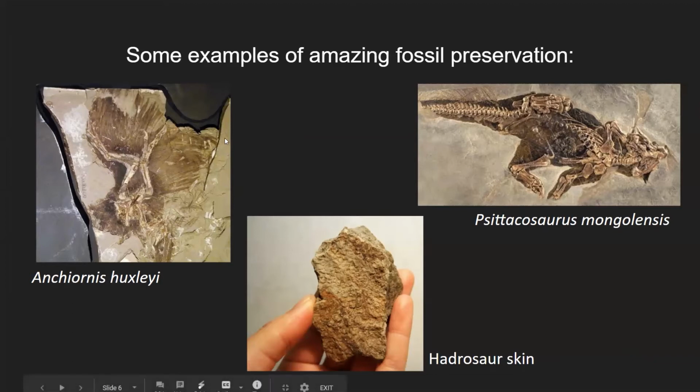So here are some other examples of this amazing fossil preservation. Here on the left, we have a feathered dinosaur. You can even see the outline of its wing shape preserved here. This little guy, Psittacosaurus, he's a relative of things like Triceratops. He's got amazing skin preservation all across the body, even these little fuzzy bristles on the tail. And if we were to zoom in on this fossil, we can start to see things like muscle fibers. And even when we don't get an entire body preserved, we can still get chunks or little pieces of good preservation like we have here. This is a little tiny piece of skin from a hadrosaur dinosaur, a plant-eating dinosaur, and you can see that scaly, bumpy texture of its skin.